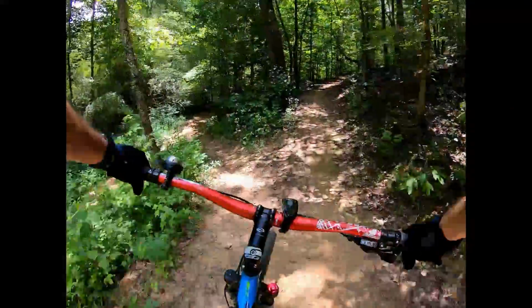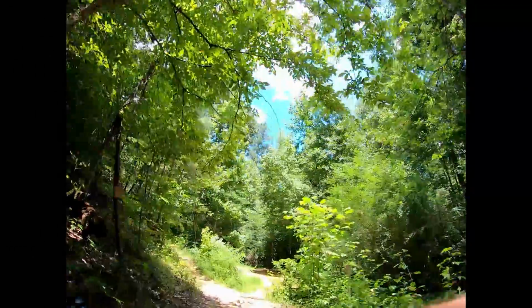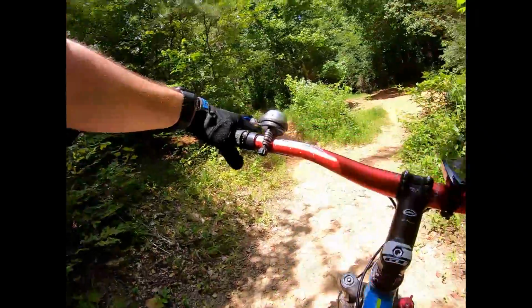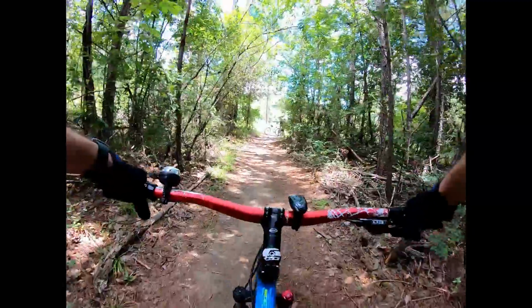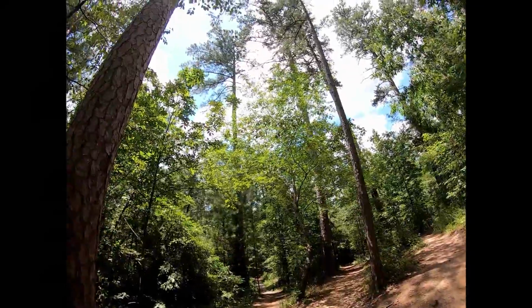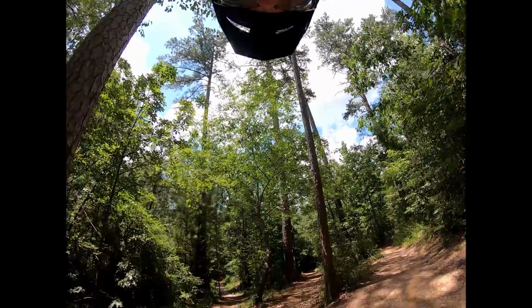All right, that was G-Force. I'm about to go back on Watley. We're gonna meet up with my wife. Heyo! All right, so we're back up towards the top of the trail system. We went down Drift Mine. That's one of the first trails we went on. About to go down Watley. So yeah, let's get to it.